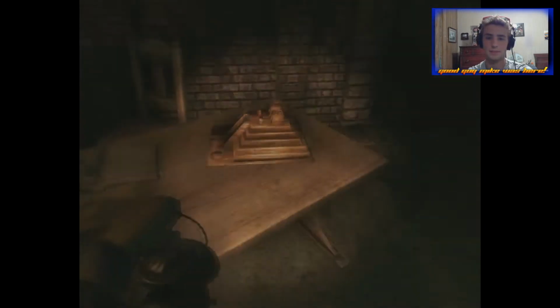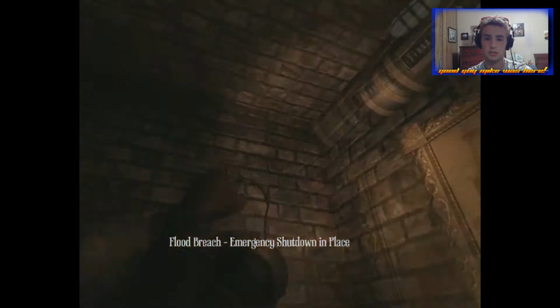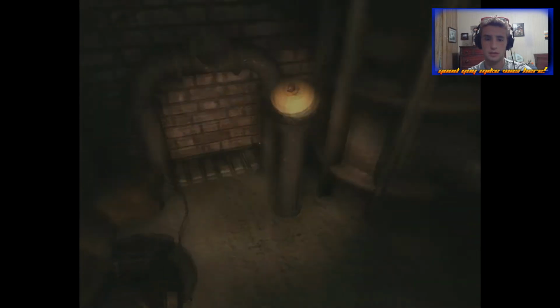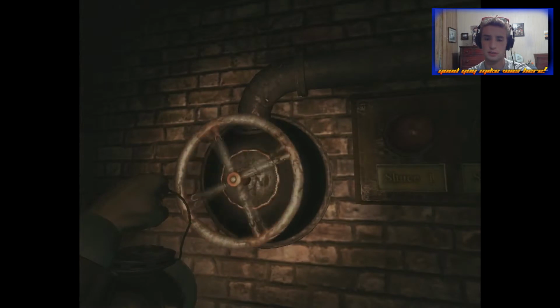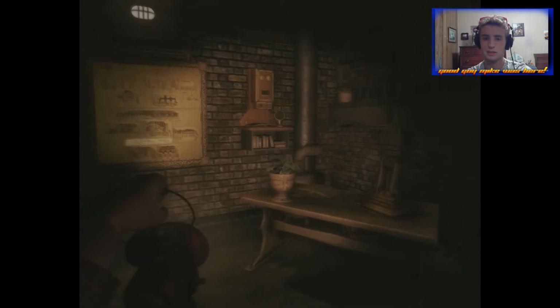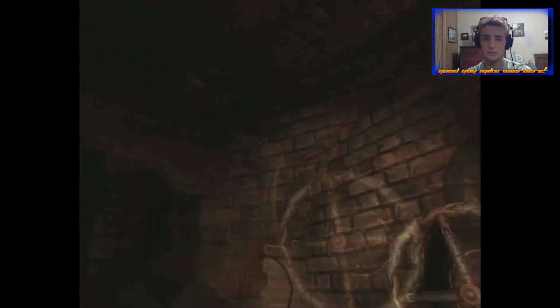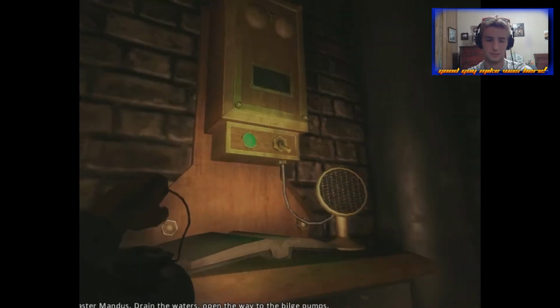Wait, what can I grab? I thought I could grab something. Is it the chair? It must just be the chair. Damn it! I was hoping to throw something in. Let's see. Emergency shutdown still in place. So, I thought it was a button. I was gonna push the button. Hey! We got one sluice, that's good. We're halfway there, right? Can I turn this in? Simeon, what do you want?